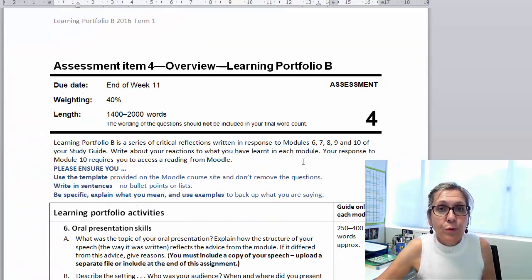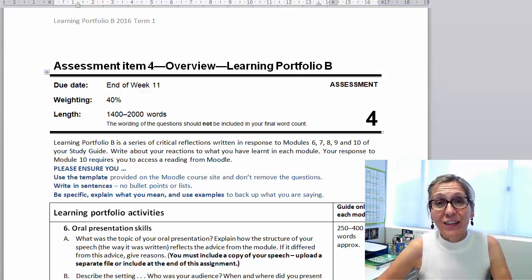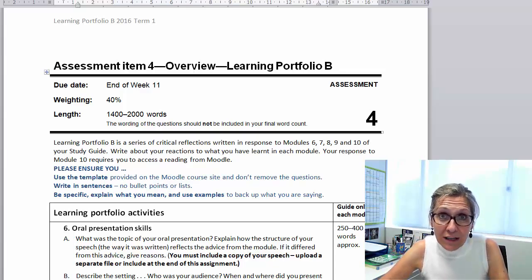And it's got some important details there, like the word length. Yes, you can write a bit more than the 2,000 words, but not too much more. About 2,200 will be okay. If you want to write too much more than that, then you really have to start cutting back. And remember, there's some advice on how to do that in Module 3, because it is quite a common occurrence, especially for some of our more engaged students. They just have way too much to say, and it is important that you keep to the word length as well as you can.